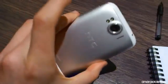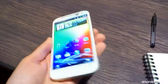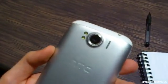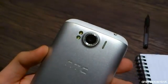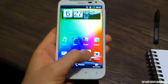So moving on, we're going to take a look at the physical hardware itself. It's quite a slim device. It's 9.9mm. We've got all the usual buttons in all the usual places, and we've got an 8-megapixel camera around the back, which has an f2.2 lens, which HTC says should improve performance in low light.